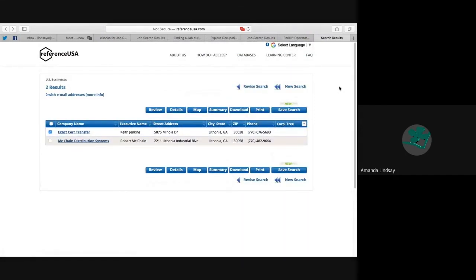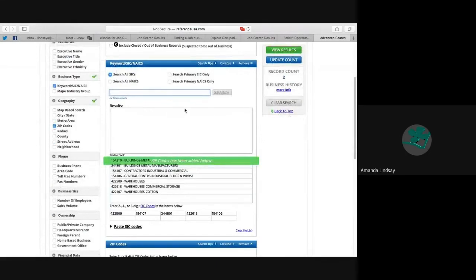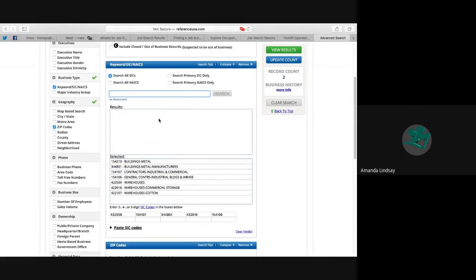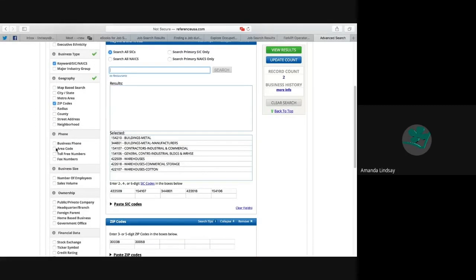Okay. So our next information that we're going to use. The other thing with this, let me go back to revise search, is we can also say, for instance, we knew that Lithonia Industrial Boulevard has many warehouses. So you can do a street address. You can type in Lithonia Boulevard and get all the information about all the companies that are on that street. So that might also be a way to use this resource. Okay.